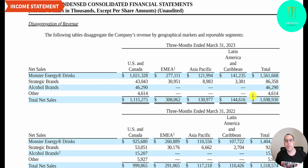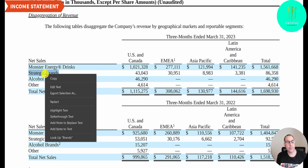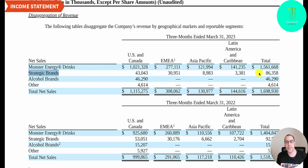Of the 1.7 billion of revenue, 1.56 billion is from their main product, their Monster energy drinks. 86 million strategic brands, 46 million alcohol, 4.6 million of other. Of the 1.7 billion of revenue, 1.1 billion in the US and Canada, 300 million in Europe, Middle East and Africa, 131 million in APAC, and 144 million in Latin America and Caribbean. And I'm kind of curious what strategic brands are. Let's search this term to figure out what this 86 million represents.